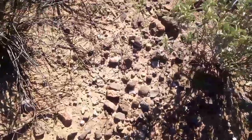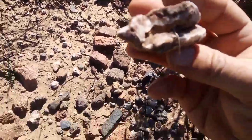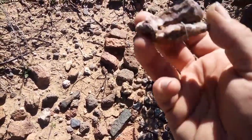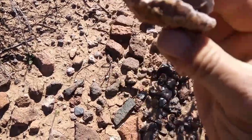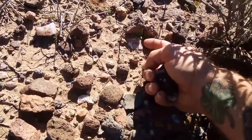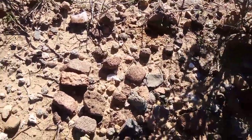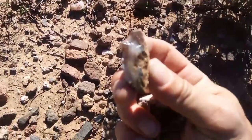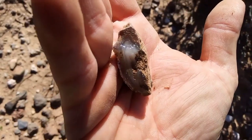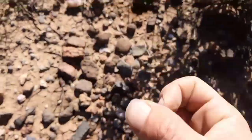Let's see what I found. There's a halfy. It's already broken. Pretty cool though. Big. Might be some crystals in there when we clean it out. Maybe some bands. Ooh, look, right there, right next to it. Oh, it's a piece. Look at the bands in here. Look at the banding in these. Crazy bands out here, all this stuff.